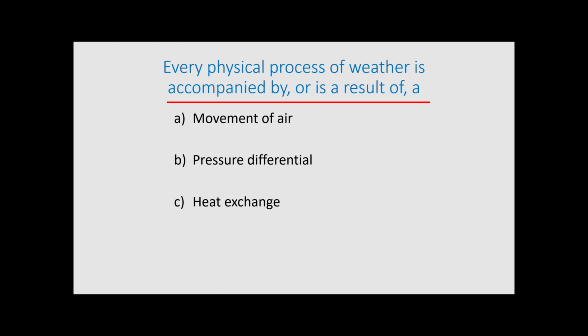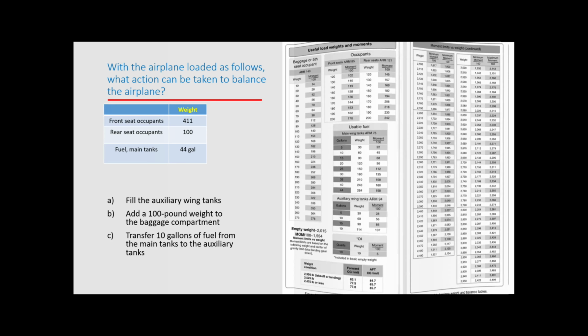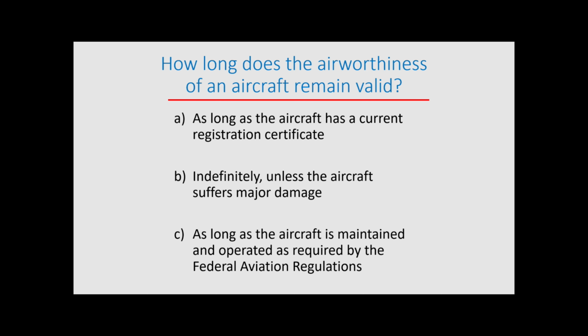Every physical process of weather is accompanied by or is a result of heat exchange. With the airplane loaded as follows, what action can be taken to balance the airplane? Make sure to pause the video here and knock out this question. Add a 100-pound weight to the baggage compartment. How long does the airworthiness of an aircraft remain valid? As long as the aircraft is maintained and operated as required by the Federal Aviation Regulations.